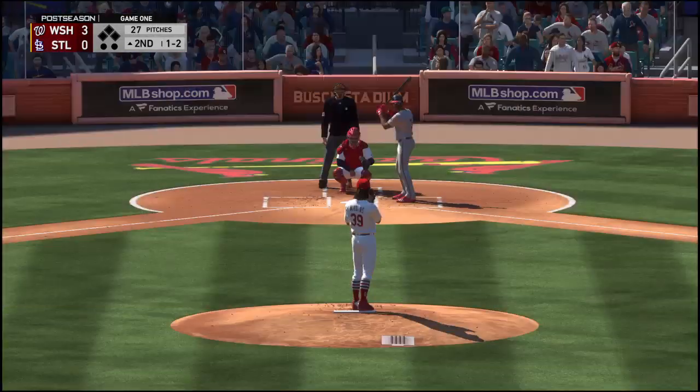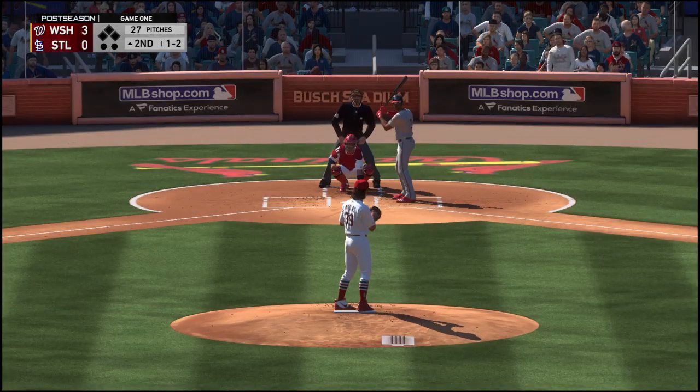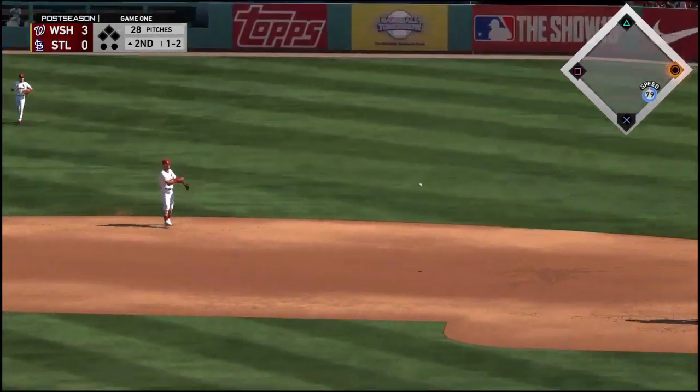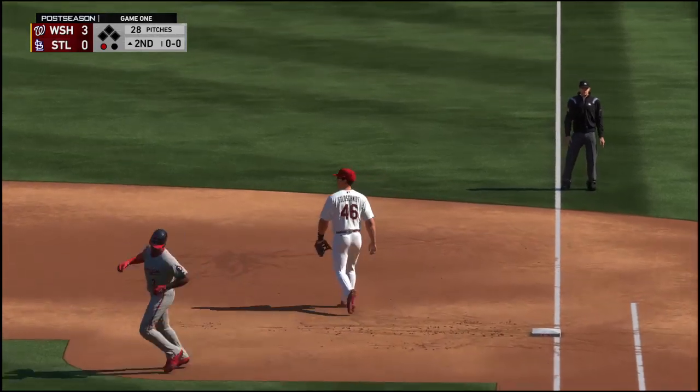Keep battling, young man. 3 foul balls in a row. He is calibrating that heater and the off speed. Let's see if he can catch something on the barrel. Hard hit ball to second. Throw to first will be in time, and there's 1 gone here to start the second.